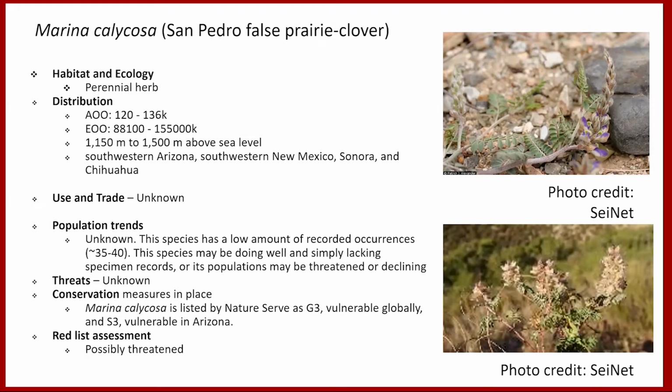Marina calycosa, San Pedro false prairie flower, is a perennial herb. Again, it's got a small AOO, but quite substantial EOO. It's found at slightly higher elevations. These are in meters. And so it's found in southwestern Arizona and southwestern New Mexico, Sonora, and Chihuahua. There's not much known about population trends or use and trade, but it does have a very small number of occurrences. And so we don't know if it's just rare or if it is possibly threatened. It is listed by NatureServe as G3, vulnerable globally, and S3 in Arizona. And so we have this still as a possibly threatened species.